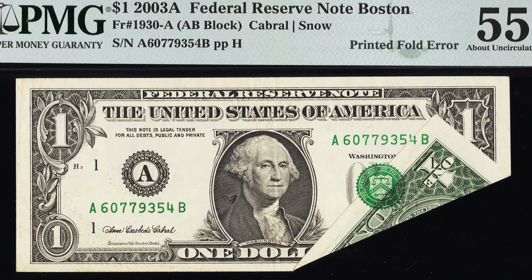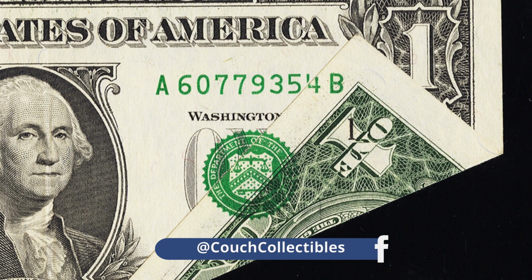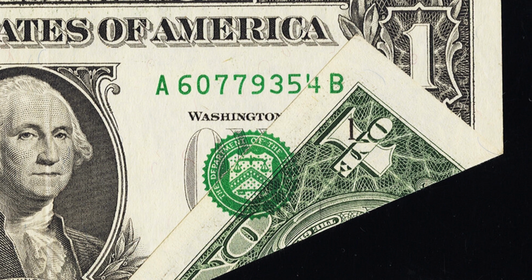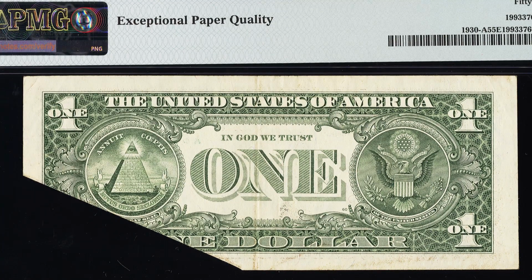Here's a 2003 $1 bill where we have a fold over error, a printed fold error. You can see that the seal and the numbers are printed over that fold. Pretty obvious type of error on this banknote. This $1 bill ended up selling for $336 at auction. So always pay attention to the bills you get back in change. I know a lot of people use cards nowadays, but if you do use cash, always check your money. And of course, you can go to the bank and get the bills and search through them, and hopefully you find something good.